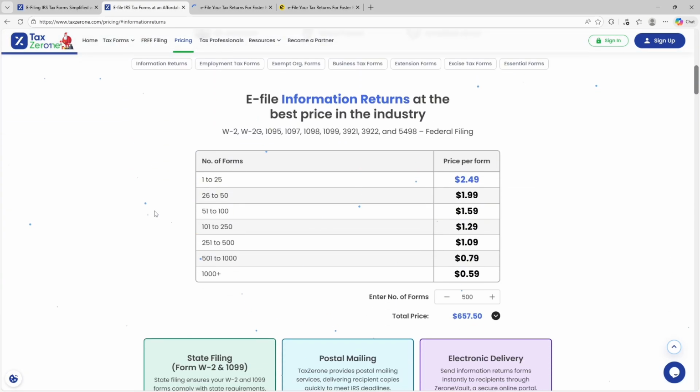1099 and 5498 are priced on a volume-based sliding scale, starting at approximately $2.49 per form for low volumes and dropping progressively as volume increases, reaching as low as 59 cents per form when filing more than 1,000 forms.